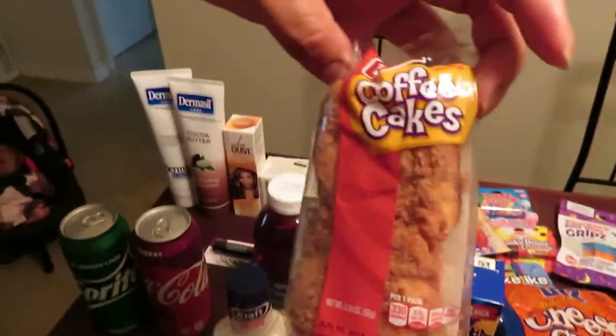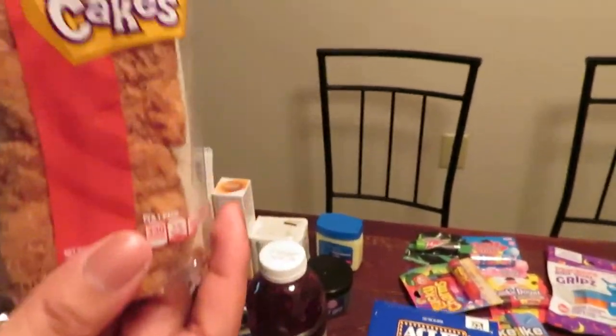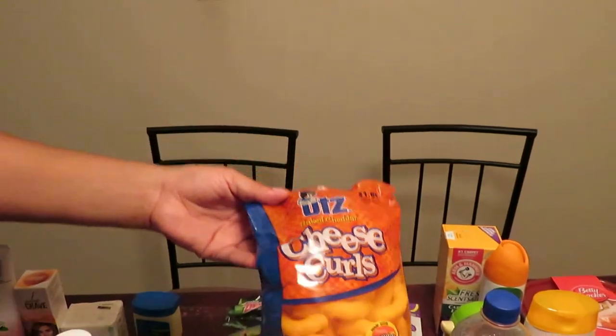Hey, Katie on baby. We got some coffee cakes. And these were actually, this brand at Dollar Tree was two for a dollar. So you could get two of these brands, it'd be a dollar for two. Got some popcorn, some cheese curls.